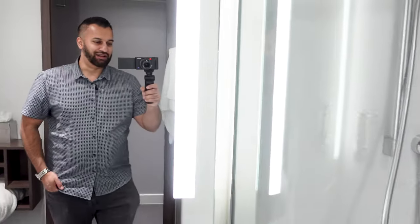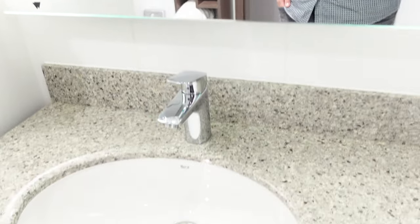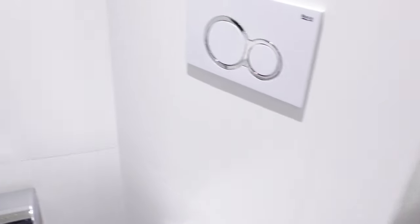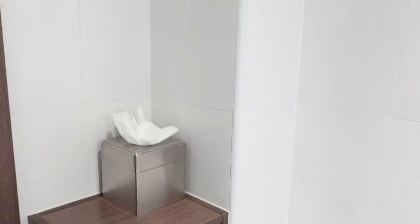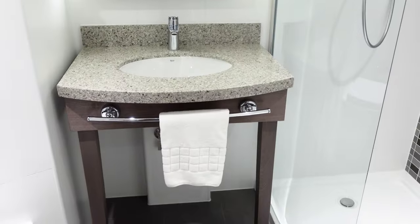This is myself over here. So, nice LED mirror over here. Single tap over there, with a built-in towel holder as well. And there is a little storage shelf here as well, you know, for putting your towels. There's also a tissue box over there. Nice little touches. Do like it. Very, very nice and tidy.